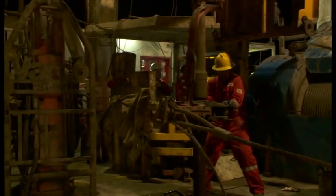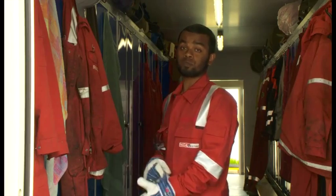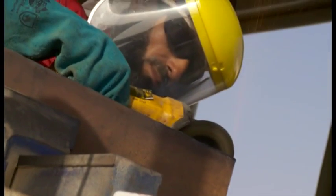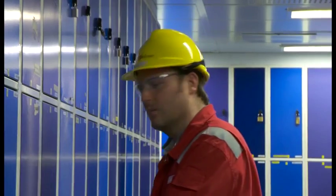Operational integrity is making sure that every operation is set up to succeed right from the start. Good operational integrity doesn't just happen. We're all building a tower of strength.